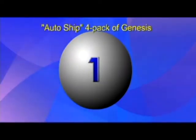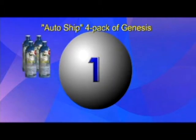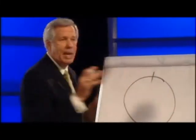If you want to earn some extra money as a business partner, number one, you stay on an auto ship of about a 4-pack of Genesis. Okay? That's 4 bottles a month minimum. And what you do with those 4 bottles is this. Now, in many cases, we have people who drink 4 bottles a month because in their family they drink a bottle a week. But let's just assume you didn't want to. You wanted to sell it all, or here, watch this.